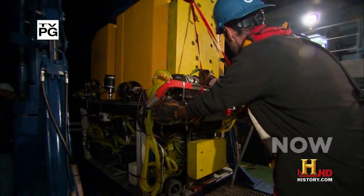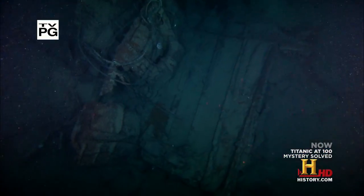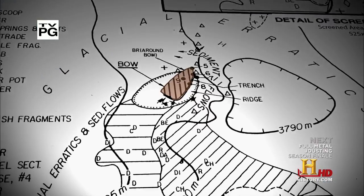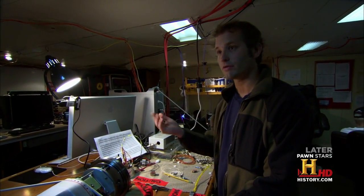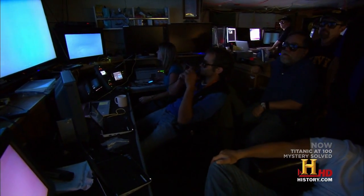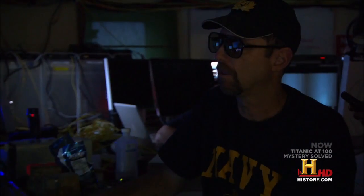The most ambitious Titanic expedition ever attempted is searching for pieces never before seen and creating the first complete map of the wreck site. In 85 to 87, over 20 years ago, they started a map on Titanic that was never finished, and basically we're here to finish the job. Survey ROV. Right now, they're starting their first dive, exploring the bow. Special glasses let them see the imagery in 3D.